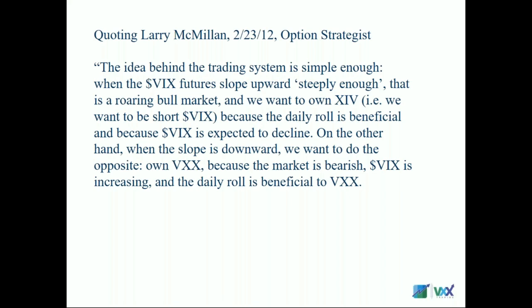Look at the prices. If we did that, we are selling low at 12.20, buying high at 14.20. That is a debit that occurs, and that can have a measurable impact on the price of the VXX. Now, go to the right side of the screen, XIV.